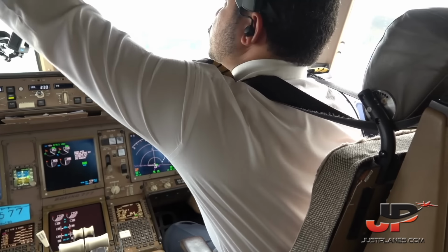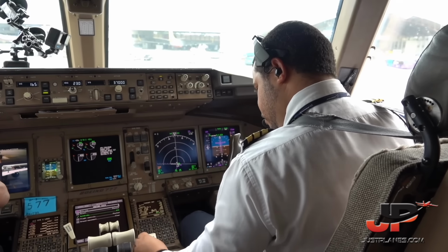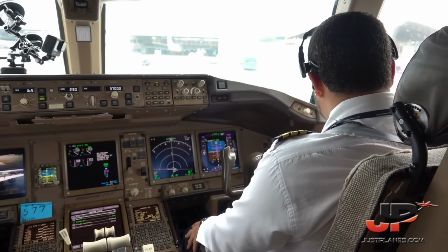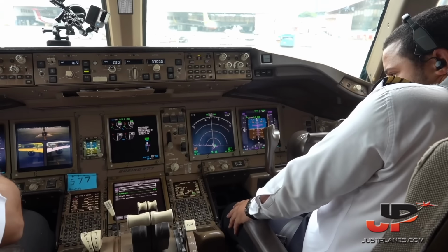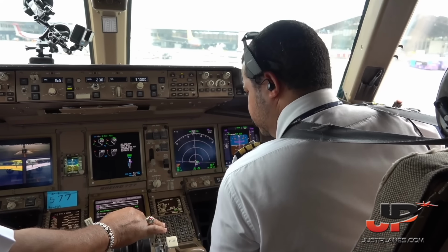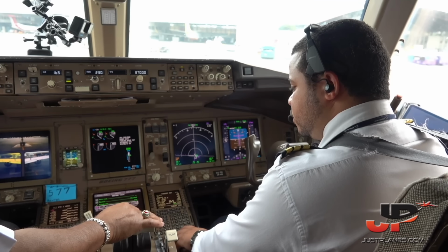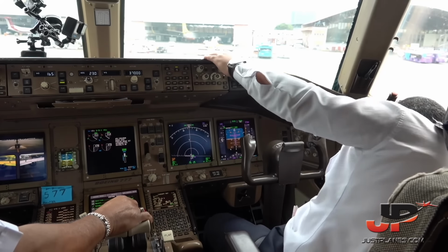Default taxi procedure and flaps down. Recall, checks off. Canceling. Flaps 5. Radar check. Check. Before taxi checklist. Anti-ice, auto, recall, checked. Flight controls, checked. Ground equipment, left and right side cleared. Before taxi checklist completed. Checklist complete.